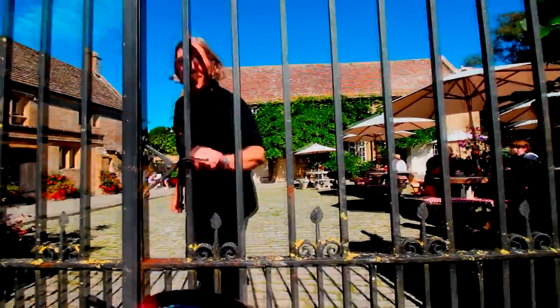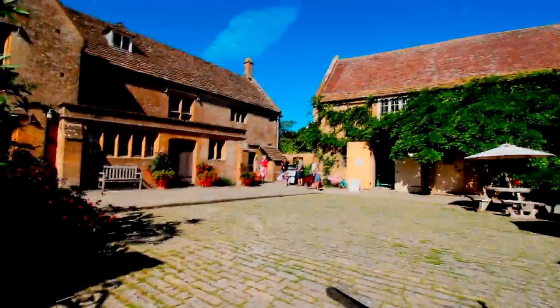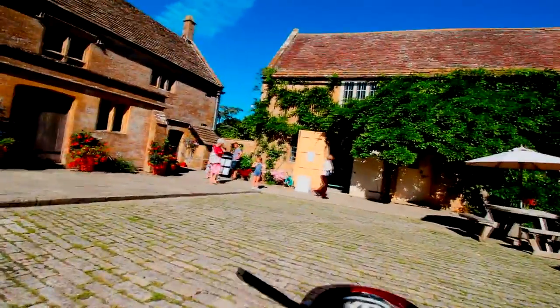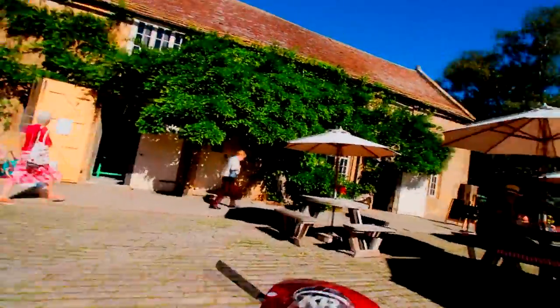Hello. Hello. You okay? Yeah. Nice cobbles. Oh, I love these cobbles. Oh, I really hate cobbles. Oh, yeah. Over there. You have to go over that side.